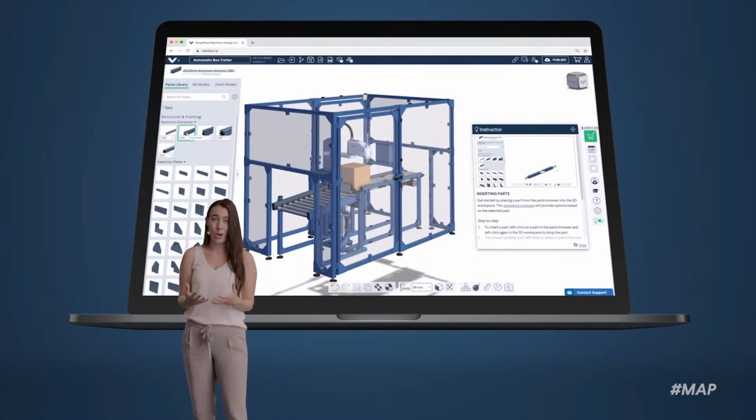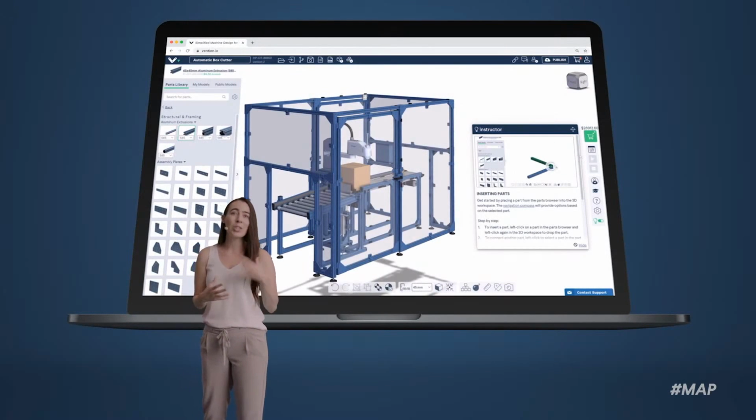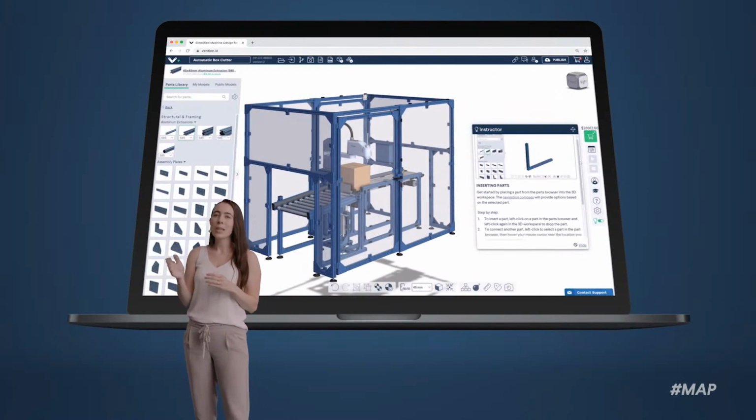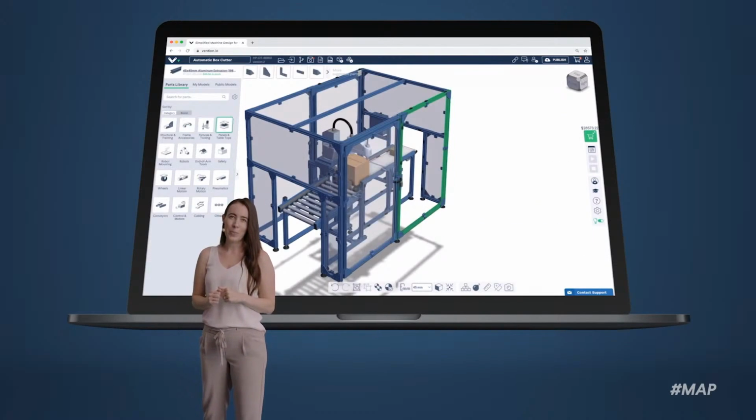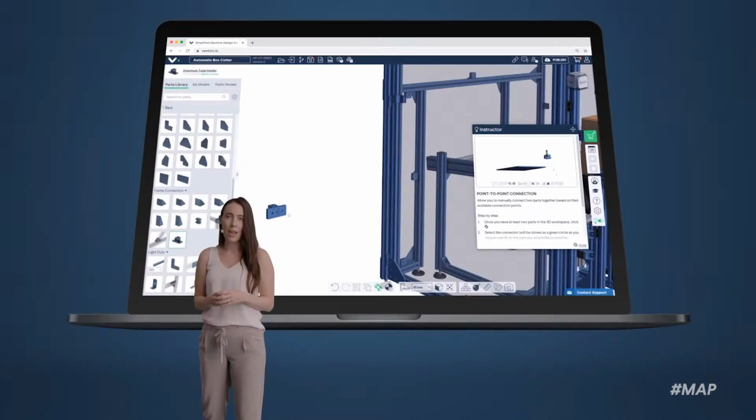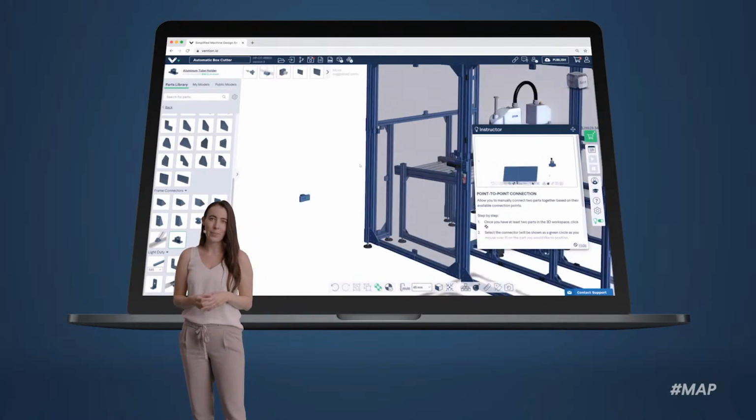The next 3 features are all related to the machine builder and making sure that it's easy to use. We've crafted each of these with collaboration from our application engineering team, who spend hours and hours in the machine builder and have delivered thousands of projects. First is the Machine Builder Instructor. Whether you're new to Machine Builder and just getting started, or you'd like to become a super user, the Machine Builder Instructor is there for you. Click on any feature, function, or shortcut, and you'll have a step-by-step explanation of how to use that exact tool.